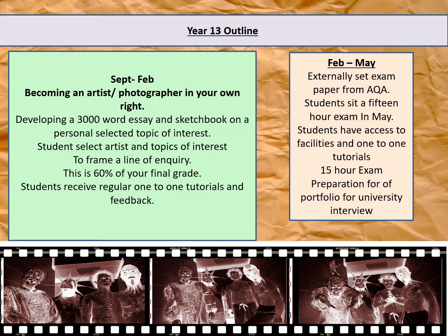As we get into February through to May, you'll be developing your final exam. It's an externally set paper from AQA, that's who we use, and you'll be developing an outcome, and that will be within a 15-hour exam.